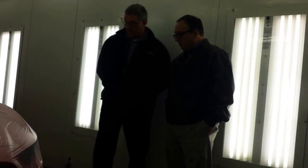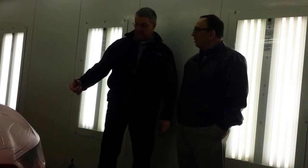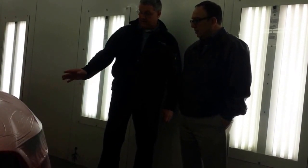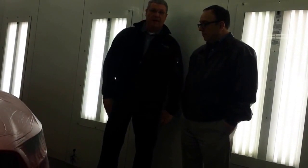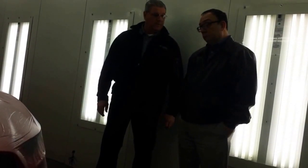Yep. So what we're doing right now, there was just a quarter-sized blemish underneath the base coat, clear coat, and my painter has taken care of that, and he has spotted that in there, and we are about ready to have them put the clear coat on there, and then we'll just turn on the bake oven, and we'll bake this to the proper specs.